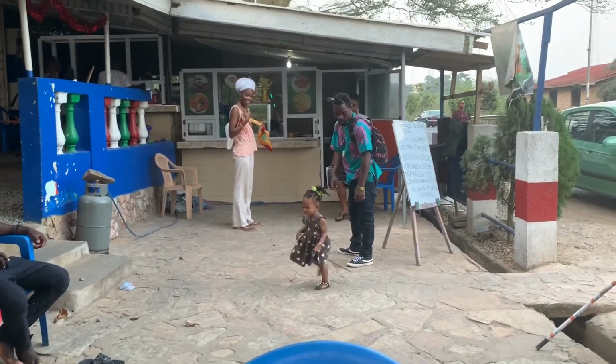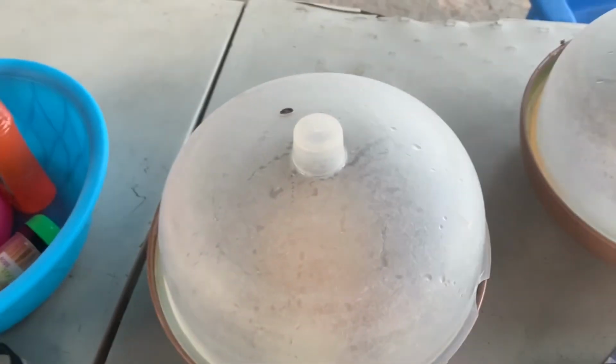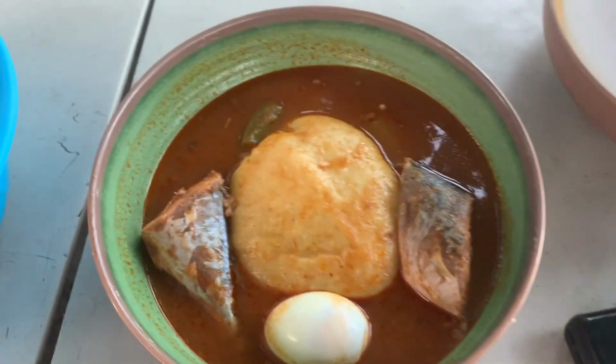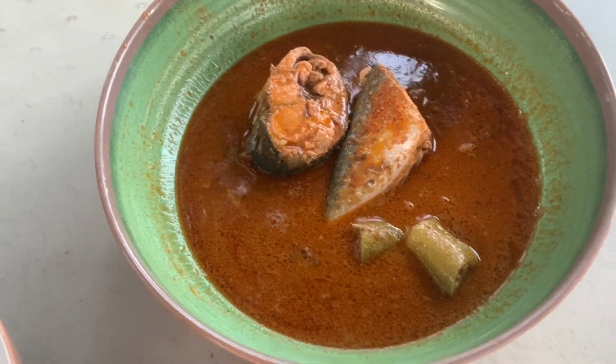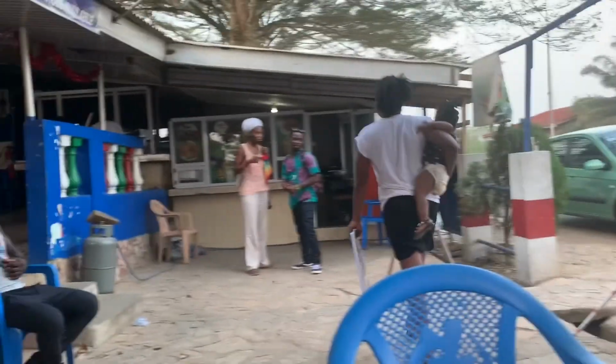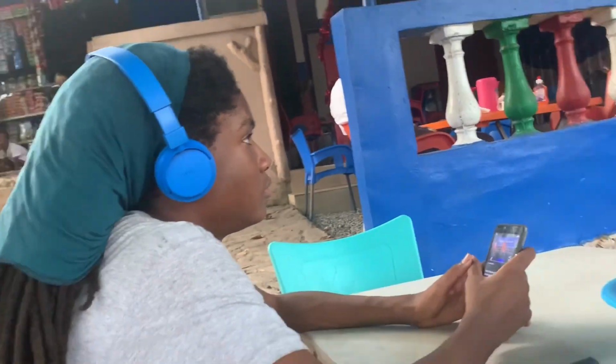This is where we're eating after our tour of Aburi and the cocoa farm. I've decided that I'm only eating local food. I think he's having fufu and something. And I'm having fish and groundnut soup with some okra and white rice. And they're over there trying to figure out something gluten-free for my brother right here. My gluten-free brother.